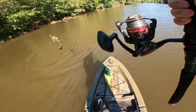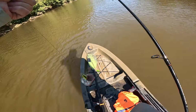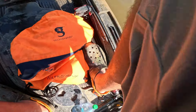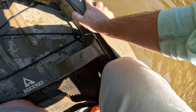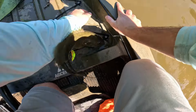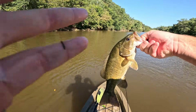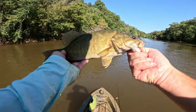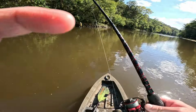Whoa! Man! Look at the size of this one. Wow! Man! Look at that. That's a good fish. Biggest one of the day so far. Biggest one all year, I think, for me. Hey boy.